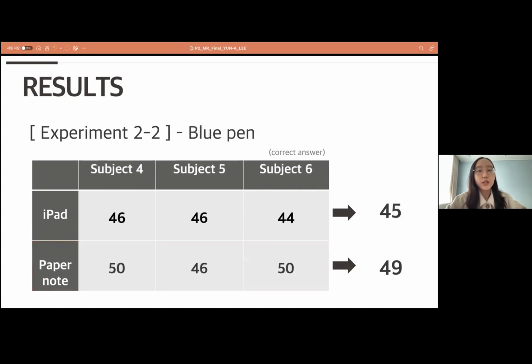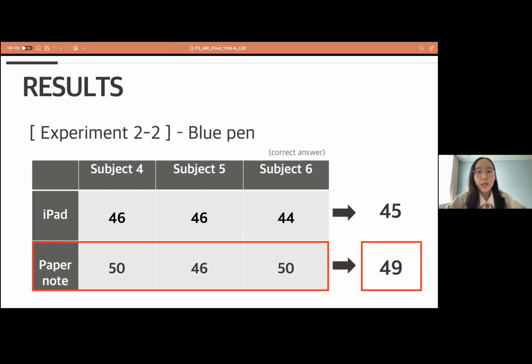Next is the correct answer rate when all subjects used blue pens. In this case, each result of paper notebook is higher than iPad, and when calculating the average, the correct answer rate of iPad is 45 and paper notebook is 49. The paper notebooks present a higher correct answer rate than electronic devices too.